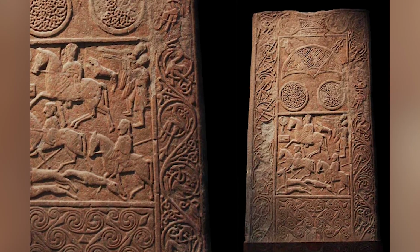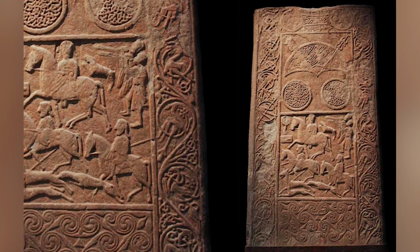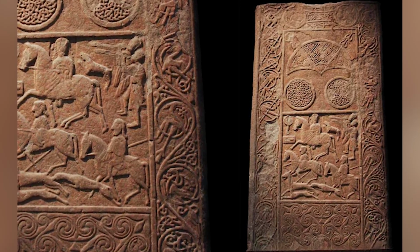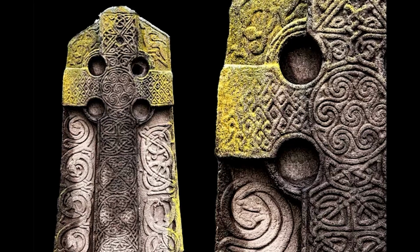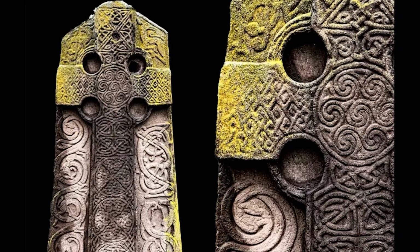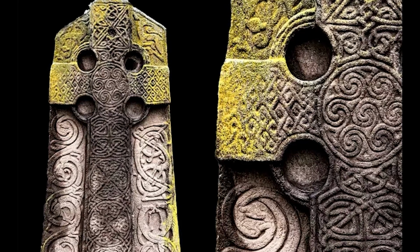Many of the symbols and images are not found in any other culture, and some of the carvings on the stones depict images that are difficult to explain or interpret, such as bizarre hybrid creatures and otherworldly beings. These depictions have led some to speculate that the Picts may have had contact with beings from other worlds or dimensions, and that the stones are evidence of this interaction.